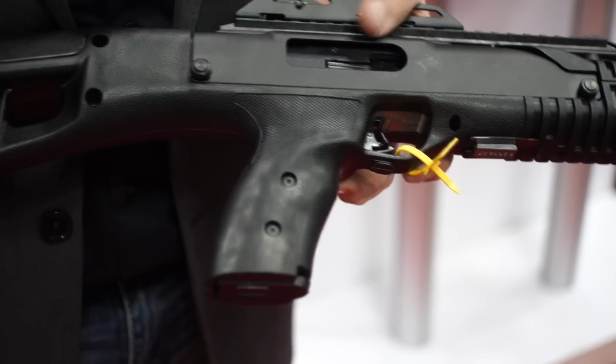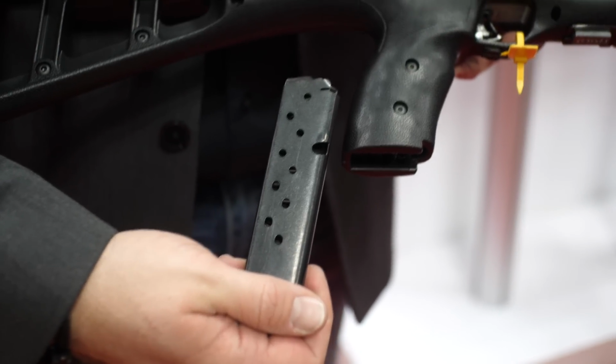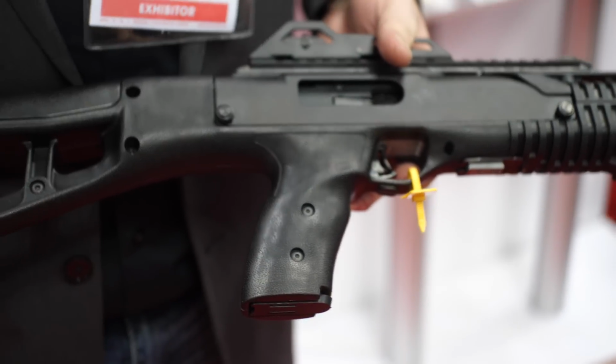So still High Point, still lifetime warranty, 10-round magazine, just like we normally have. Straight blowback action, but yeah, 30 Super Carry. It's about as soft shooting as the 380. You find it somewhere between the 380 and the 9s?